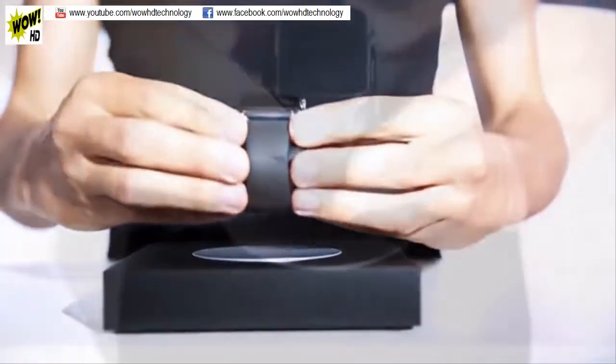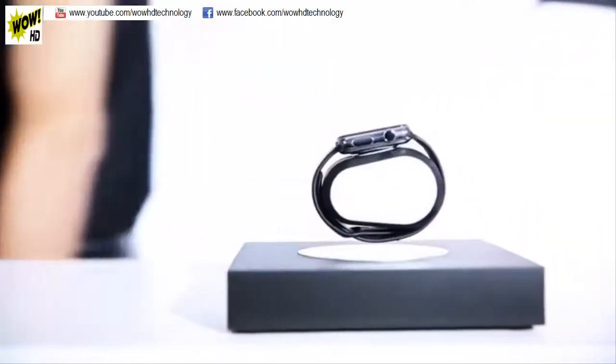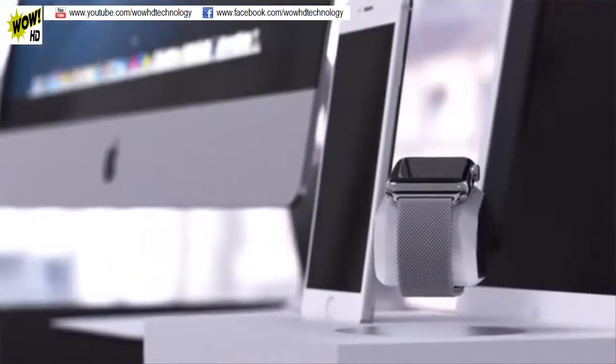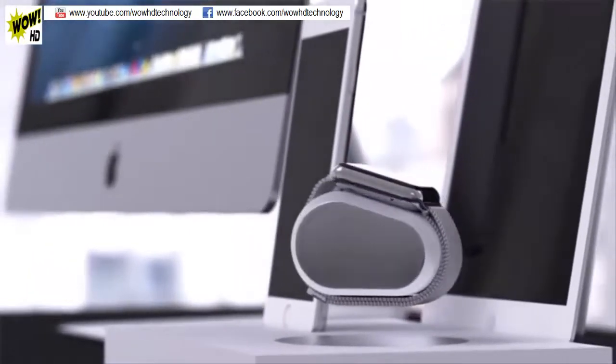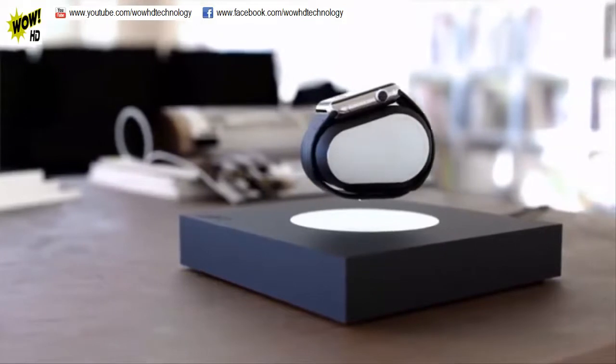Just position your smartwatch in the center of the base. When the watch starts charging, let it go and you're done. It's that simple. Lyft is the perfect addition to any home. It can sit by your desk, on a coffee table, or anywhere you choose.